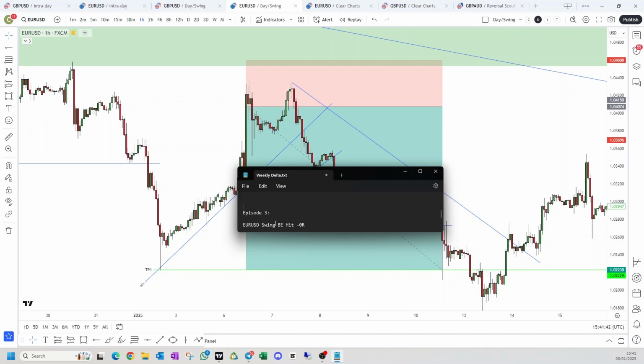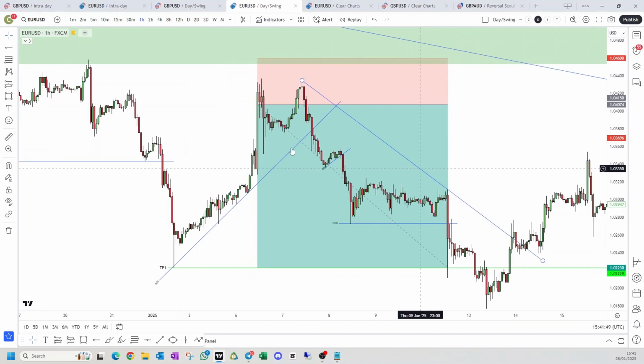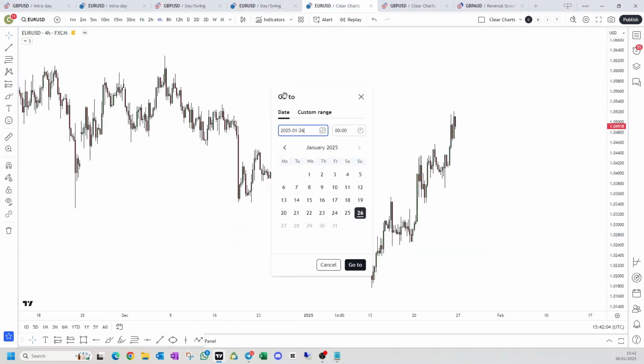So where we left off last week was this Euro USD position, which I'll show you on chart now. Within this trade, I will break this down for you from the very beginning, show you how I came to my conclusion to place this trade and how it played out. So here we're at Monday the 6th of Jan at 11 AM. Let's do Alt G, go to Monday the 6th of Jan at 11 AM, and we're going to break down this trade like we did for the VIP group, okay?